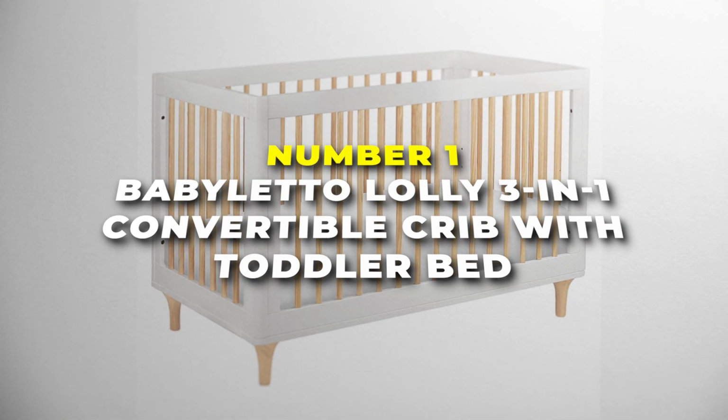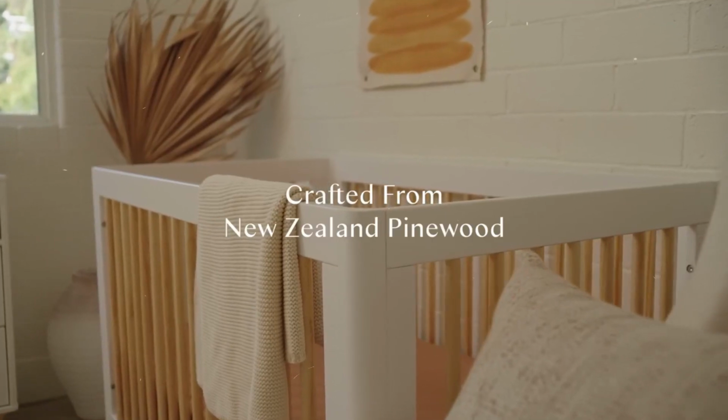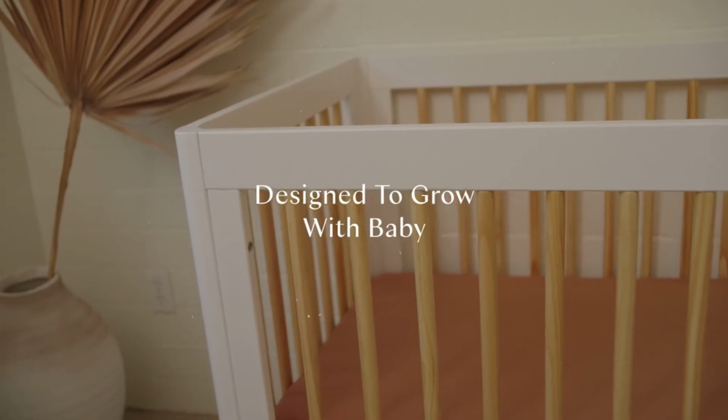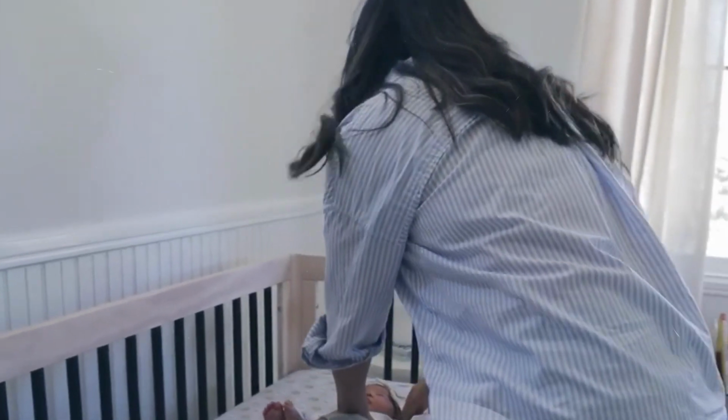Number 1 is the Babyletto Lolly 3-in-1 Convertible Crib with Toddler Bed Conversion Kit. This is the best overall crib on our list. If you want something that's not just adorable, but also practical and safe for your baby's nursery, this crib is not going to disappoint you. It's like the coolest piece of furniture you can get for your baby.